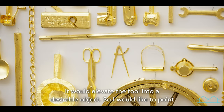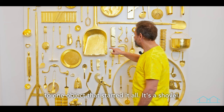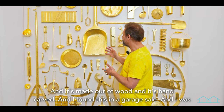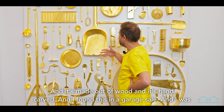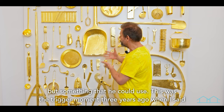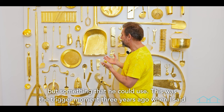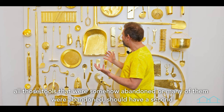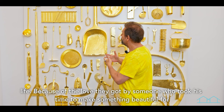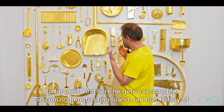So I would like to point to one object that started it all. It's a shovel. It's a shovel that you would use for grain, and it's made out of wood and it's hand carved. And I found this in a garage sale, and I was fascinated that someone would go through the difficulty to carve not a work of art, but something that he could use. This was the trigger moment three years ago when I said, all those tools that were somehow abandoned, or many of them were abandoned, should have a second life because of the love they got by someone who took his time to make something beautiful to be used. And here he gets a second life.